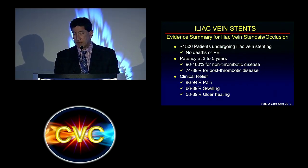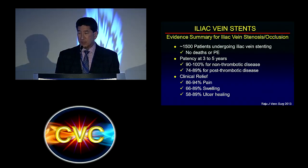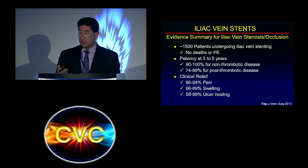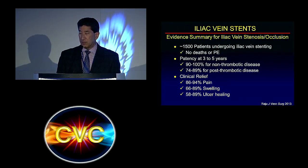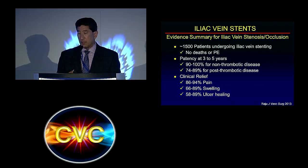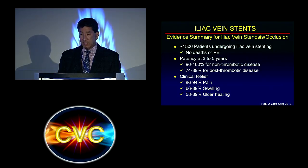And so what is the evidence? Well, there's some evidence out there on how stents do. And this is a study that many of you are probably already familiar with, about 1,500 patients who underwent iliac vein stenting. And the results are very good. No deaths or PE, pretty good patency rates, better for non-thrombotic disease than post-thrombotic disease, good clinical results.